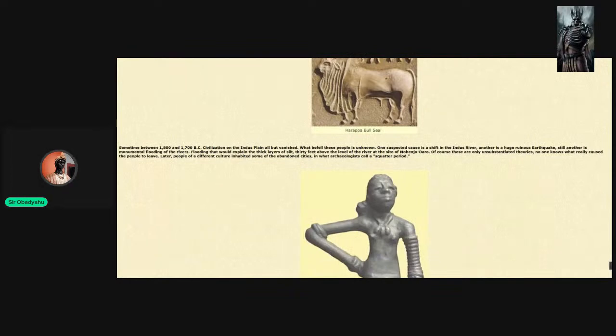Sometime between 1800 and 1700 BCE, the civilization on the Indus plain all but vanished. What befell these people is unknown. One suspected cause is a shift in the Indus River. Another is huge earthquakes. Still another is monumental flooding of the rivers, flooding that would explain thick layers of silt dirt, feet above the level of the river at the site of Mohenjo-daro. Of course, these are unsubstantiated theories. No one knows what really caused the people to leave.